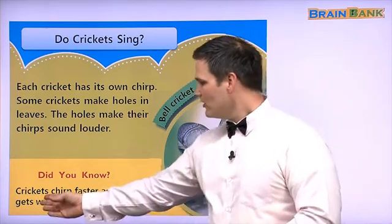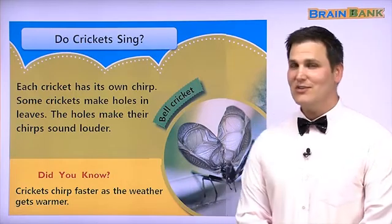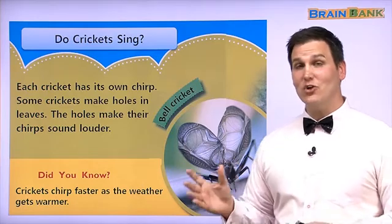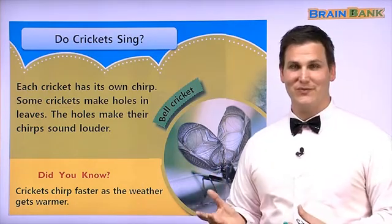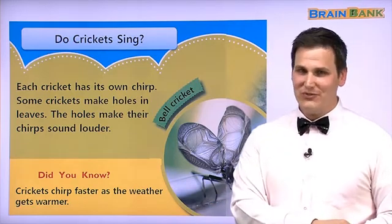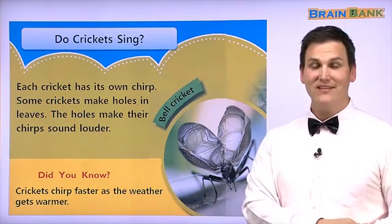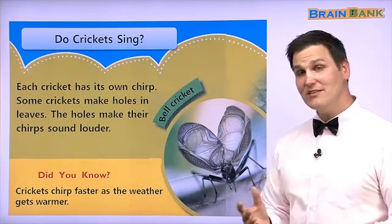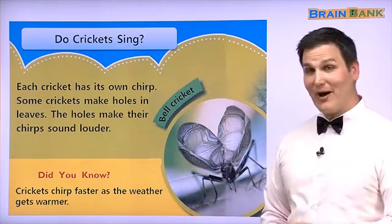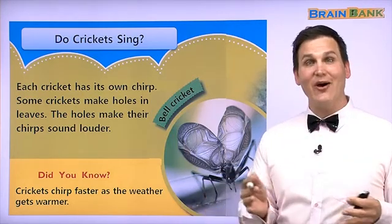Did you know crickets chirp faster as the weather gets warmer? So in summer, do you think crickets chirp fast or slow? Very good, fast. Now in winter, would crickets chirp fast or slow? They would chirp slow because it is not warm. Okay? So we learned a lot about crickets here and their chirps, how they can make them louder by chewing out a part of a leaf.